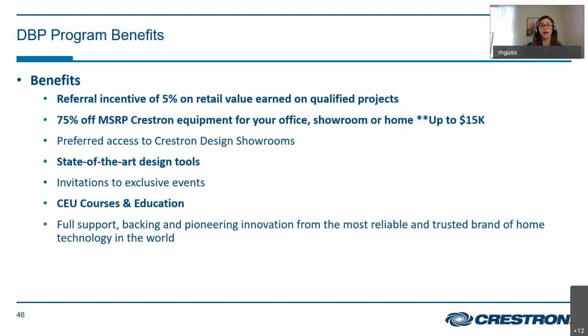You also get preferred access to our design showrooms. So we've got one right in Fort Lauderdale at the Dakota building. We also have them in New York City, Houston, Texas, as well. Scottsdale, which is the one that's in my neck of the woods over here in the West.